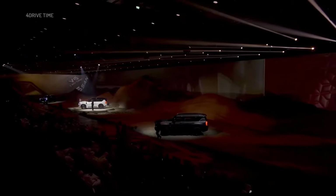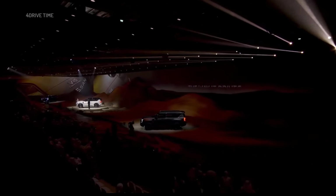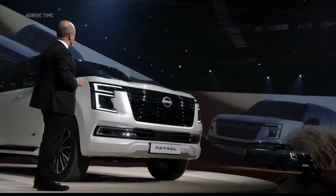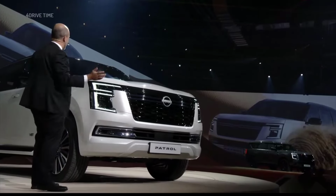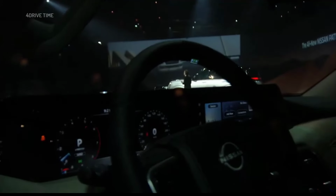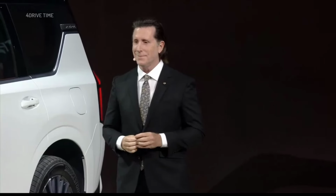Third, the way it drives. Thrilling power, remarkable fuel efficiency, and unmatched on- and off-road capabilities. And fourth, the way it empowers you. Intuitive innovations that simplify and empower, seamlessly connecting drivers to their Patrol and the world outside. So obviously, we're confident that customers will forge an unbreakable bond with the new Patrol, their ultimate partner for everyday adventure. Ladies and gentlemen, the all-new Nissan Patrol.